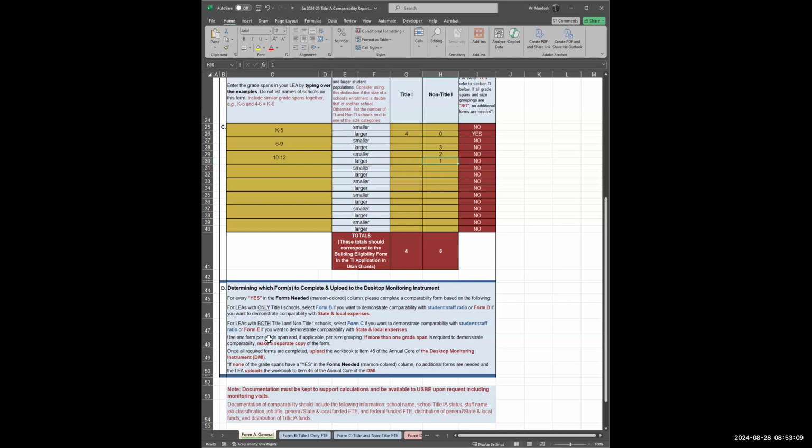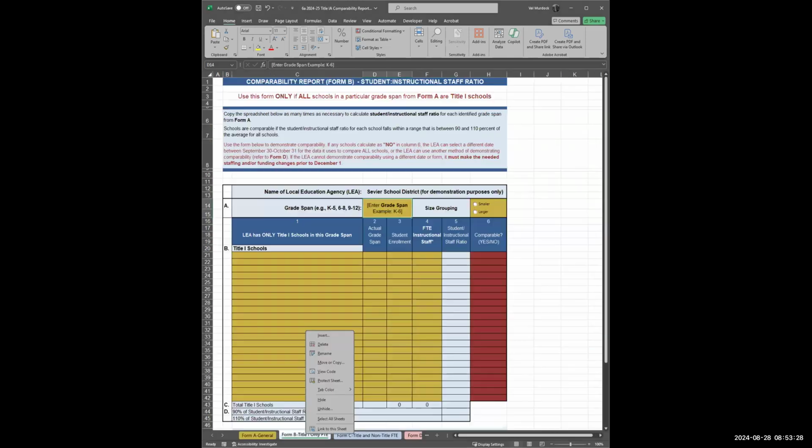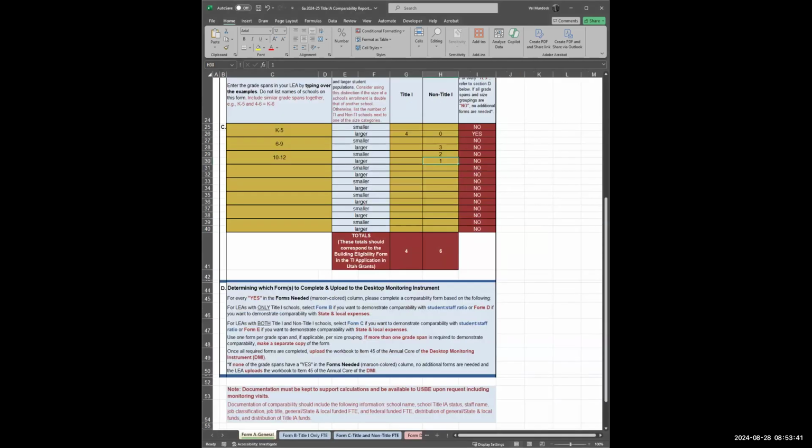Okay, if you have more than one yes, then you need to make a copy of that form that you're going to use before you fill it out. Before you fill it out makes it a lot easier, because then you don't have to delete information. And in the upcoming guide that's almost complete, I will show you how to make a copy of that, but just so you can see, I right click on whatever form I want and copy it, and that will make an additional copy. But for Sevier, they usually compare state and local expenses, so I want Form D.